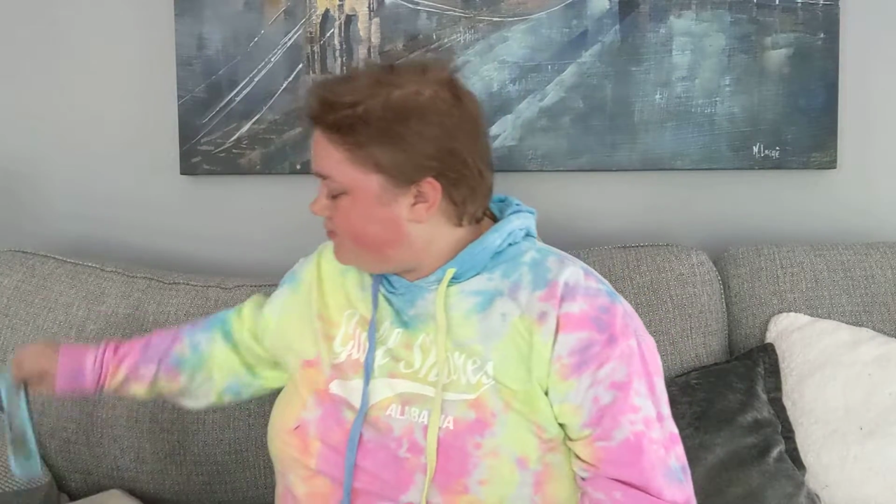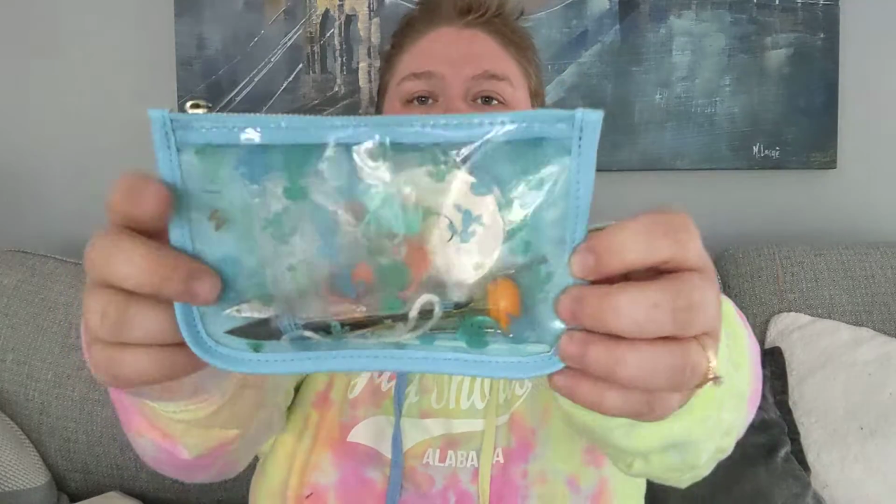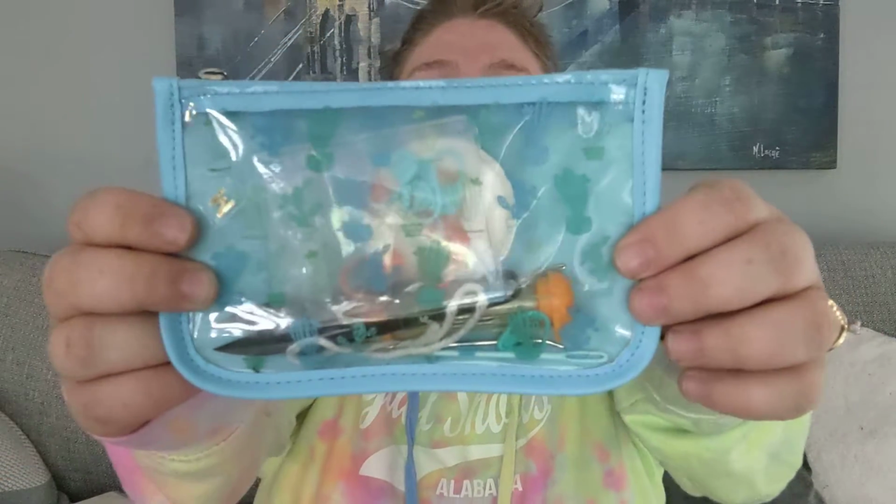I have been trying to gather supplies to make a second notions bag because I only have one notions bag right now that I use for pretty much everything. It's this cute little one that has cacti on it. I don't know if you can really tell, but I have all of my darning needles, my one set of snippers, my other retractable tape measure, and then some stitch markers.